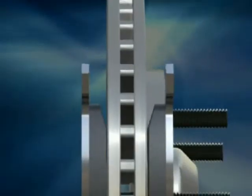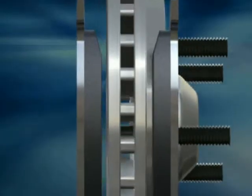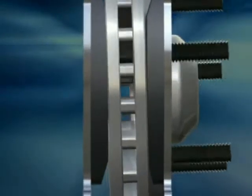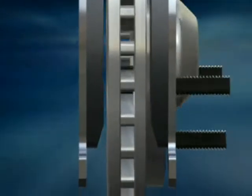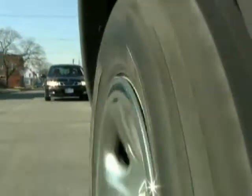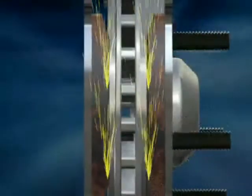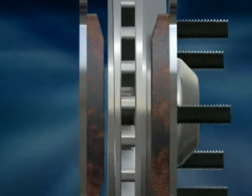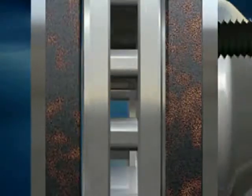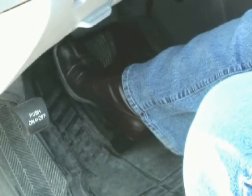Lateral runout is any side-to-side motion of the rotor while it spins on the hub. So what's happening between the rotor and pads if the rotor isn't spinning true? Well, even without the brakes being applied on a moving vehicle, the rotor hits the pads lightly on each revolution, leaving thin spots that cause vibration. It's this part of the rotor that constantly hits the pad that causes pulsation when the brakes are applied.